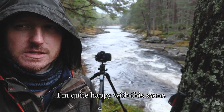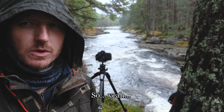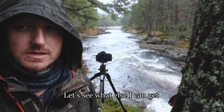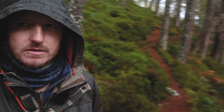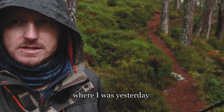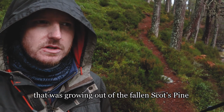But I'm quite happy with this scene. Already on to the second image of the day, and I don't even think it's 12 o'clock yet, so let's see what else I can get. I'm thinking now what I'm going to do is head on up into the park up there behind me, where I was yesterday, and look for that young pine tree that was growing out of the fallen Scotch pine.